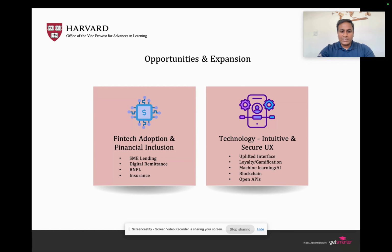BNPL, Jumia started on it in collaboration with Credpal, and that's a good move, and they need to expand on it. Insurance and technology, where you have an uplifted interface, loyalty and gamification, involve machine learning and AI, leverage the technology in making the right decisions, invest in blockchain, be ready for the future. Also build a tech stack which can be leveraged within the company, expanding into multiple streams, or also licensing out. So these are the areas we'll touch base upon. Let me move on to fintech adoption right now.